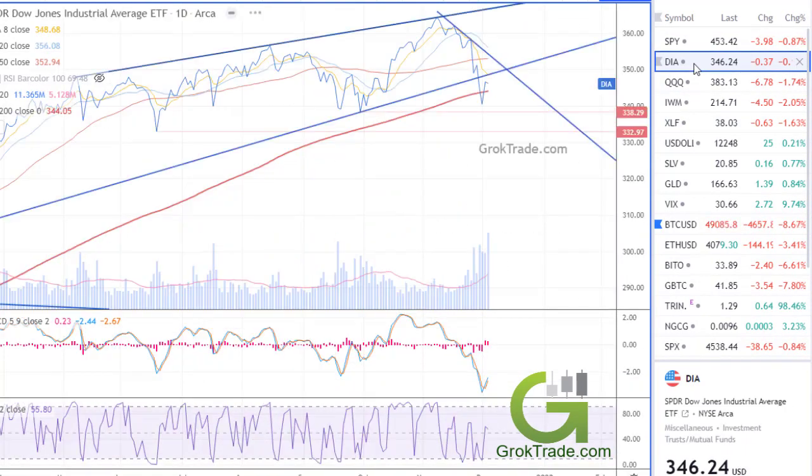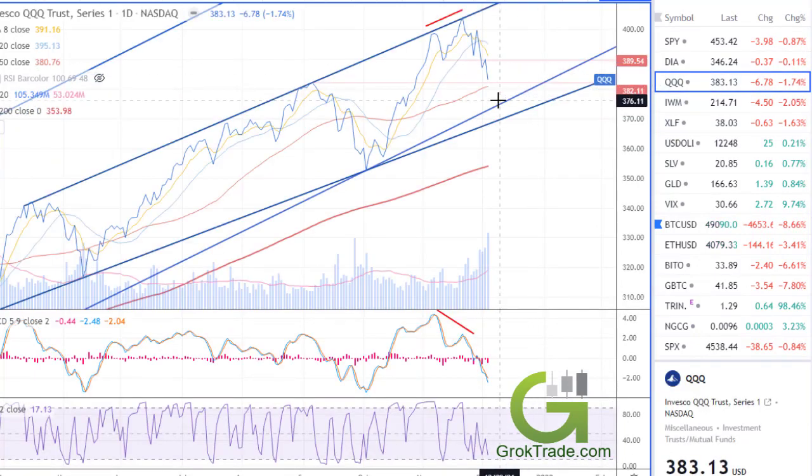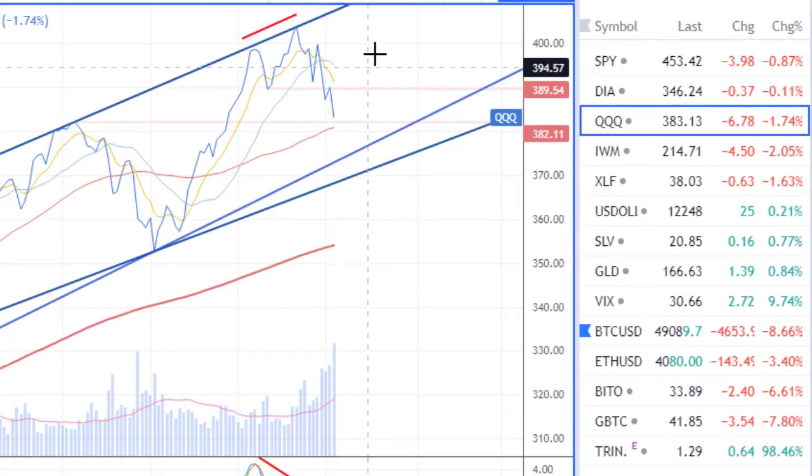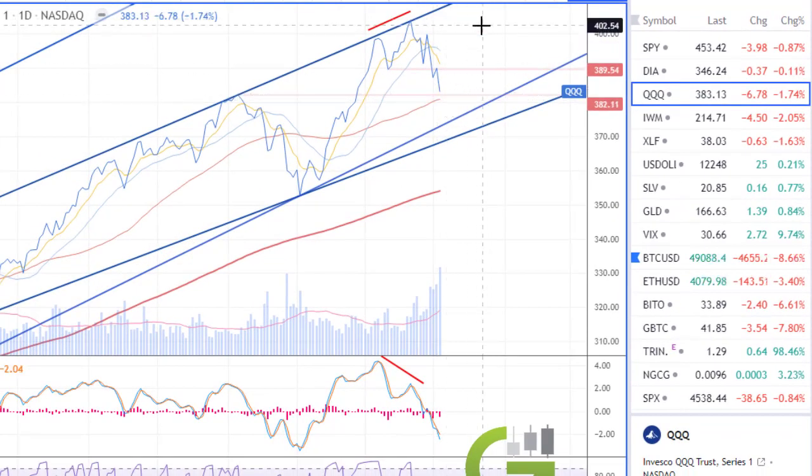And to the downside, the diamonds broke a trend line. Nasdaq is head and shoulders. We're down, but we're coming to a major area of support. The 50-day moving average should act as some sort of support or resistance. So the question is, are we going to rally back up for the next few weeks? That's the big question. We have a bearish divergence, you can see there, and then sure enough, we dropped thereafter.